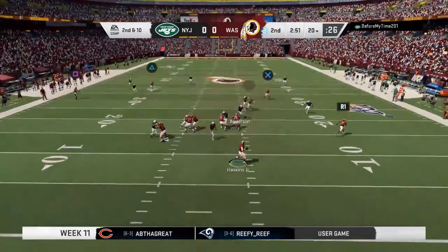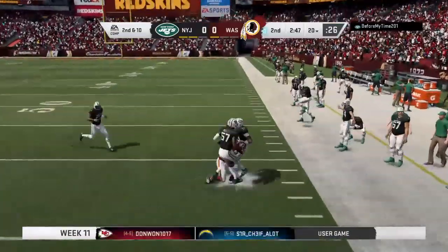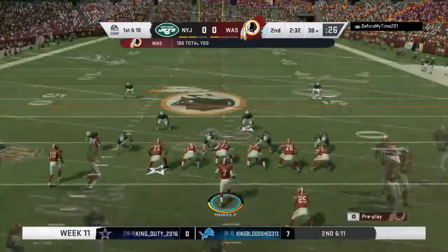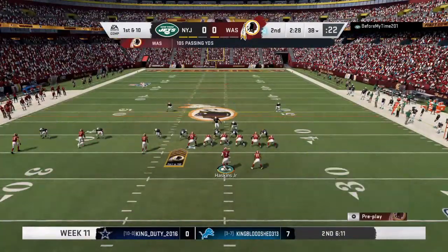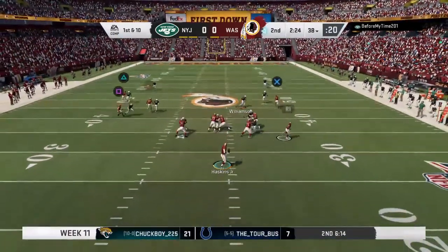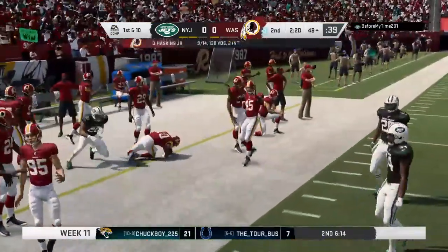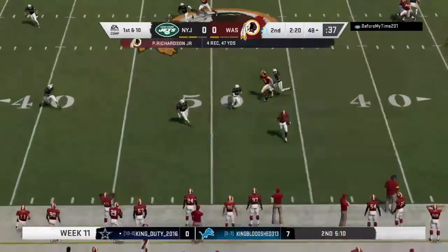Again on 2nd and 10, it's Haskins. And he finds the tight end, Reed. That one good for a first down pickup of 18 yards. So here's a 1st and 10 at the 38. Now Haskins on first down. Throwing the out route incomplete. It's Richardson. It'll go as a pickup of 14 and a Washington first down.